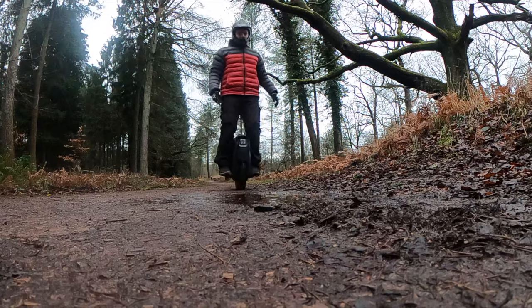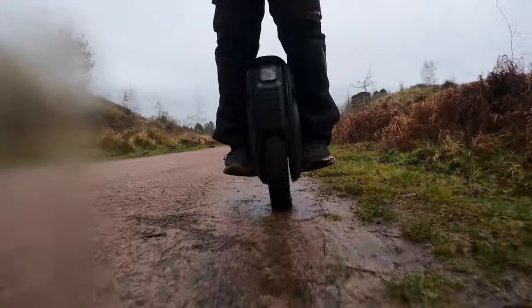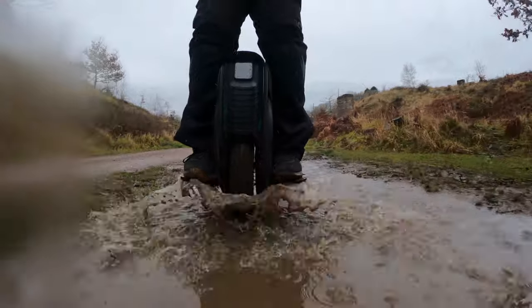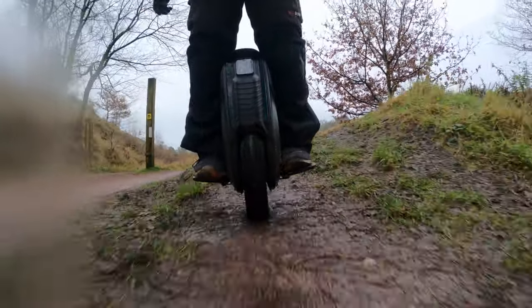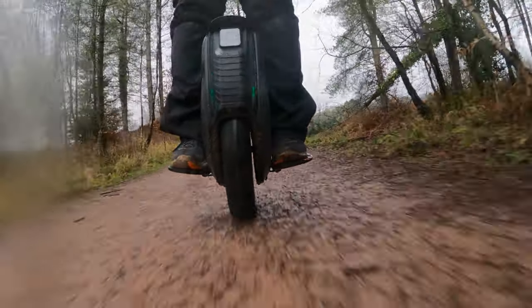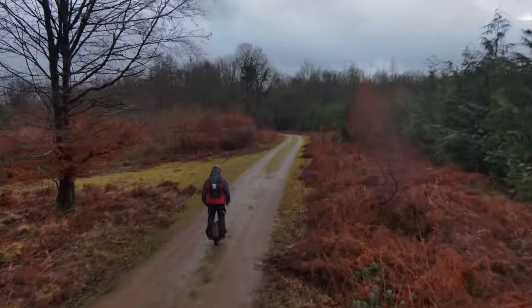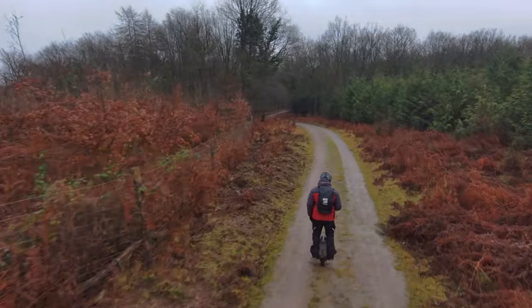So those three things combined, road conditions or track conditions, the ride height and the tyre, all contribute to, let's say, skill building rides. Skill building is a good way of looking at it, because actually if you can ride in that sort of terrain with that sort of response, you're going to be able to pretty much ride anywhere, I would suggest. Aside from the tire, everything else has been spot on.